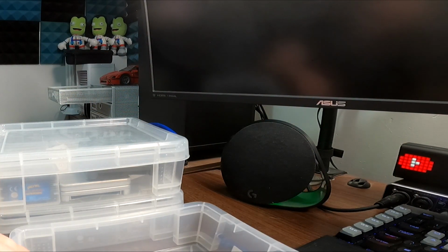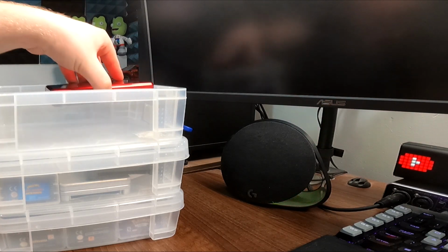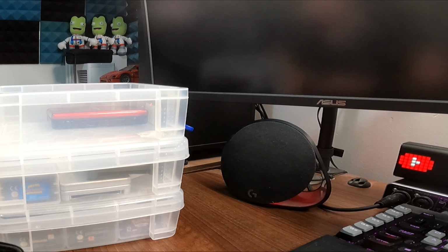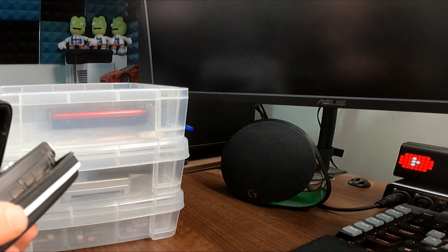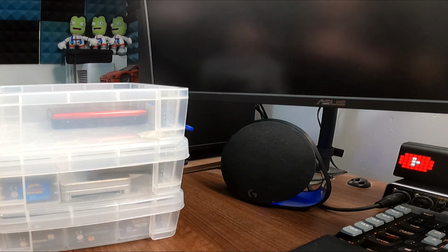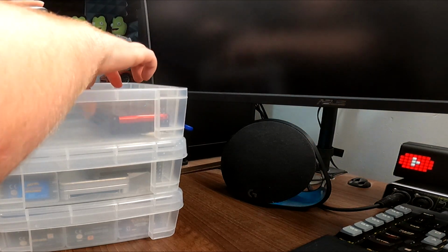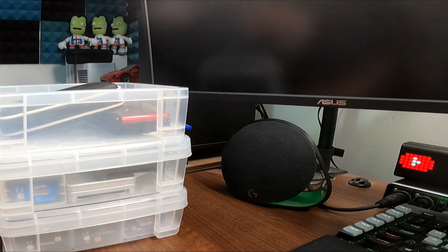Silica gel, for those who don't know, it basically just keeps moisture out of the air. So it's good for keeping electronics in silica gel boxes. That DS can go there. This Game Boy, I'm going to keep it in its neat little case actually, because I like this case it came with. Well, I bought this case for it, but I'm going to keep it in a case. Whack that in like that. Maybe I want to go in like this instead. That's probably fine.